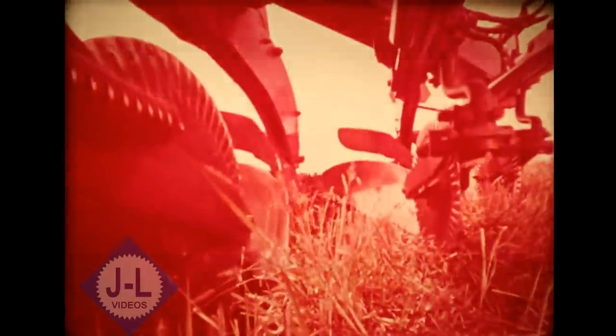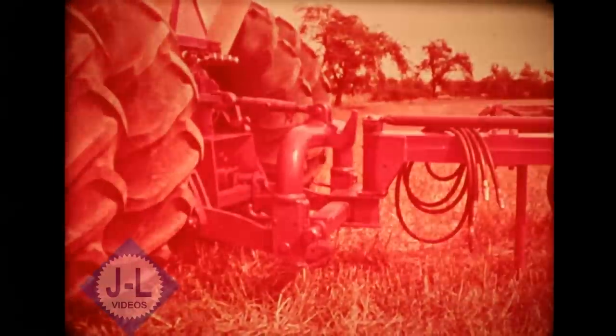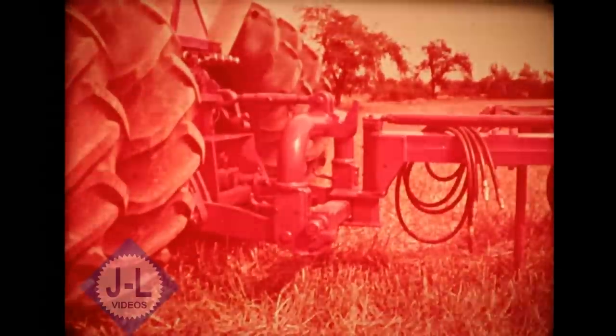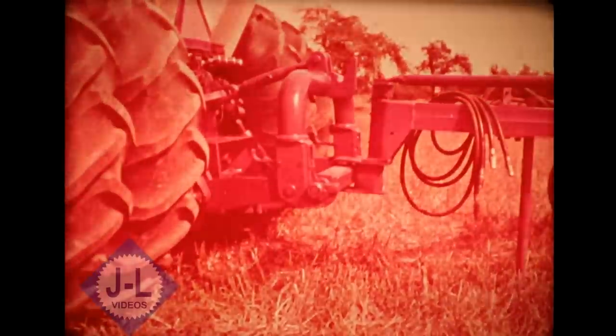Here's a new Case trail plow. The gentle curvature of Case plow bottoms and big clearance add up to tremendous performance for these fast-stepping Case plows. Combine this quick coupler with a powerful three-point hitch. It eliminates the strain when hooking up heavy equipment. You attach hydraulic hoses, and away you go.